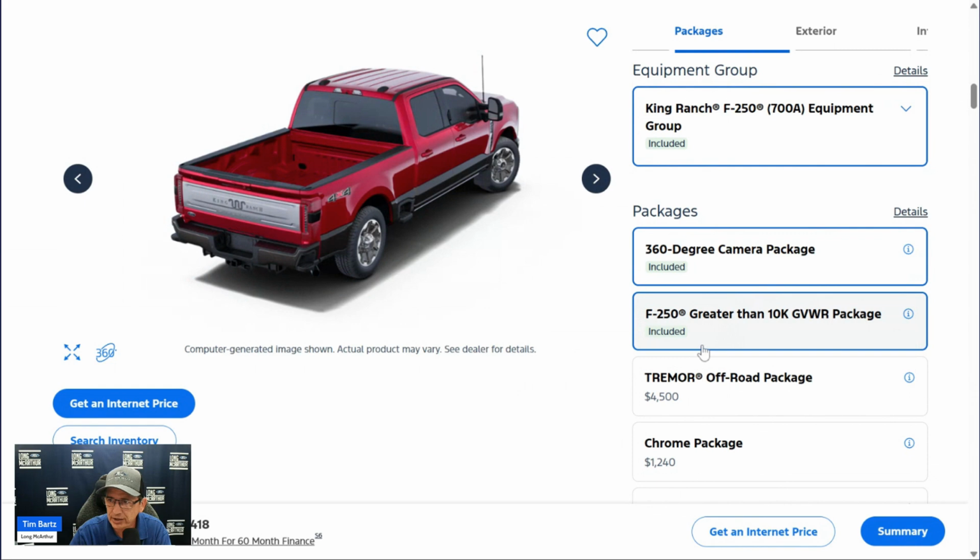Also on the F-250s, you're going to get the greater than 10K GVWR package as well included, because with all that equipment, you're over 10K. So there you go, right there for you.